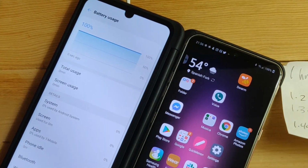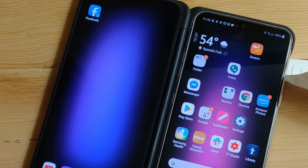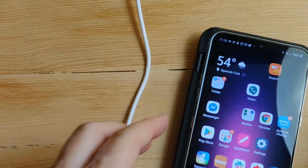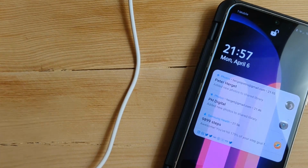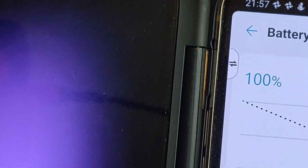So now, if we unplug this, let the screen time out. Battery fully charged. And now we can swipe to unlock. Show you the fancy dual screen one last time. Estimated time remaining, 14 hours and 27 minutes. And there we have it.